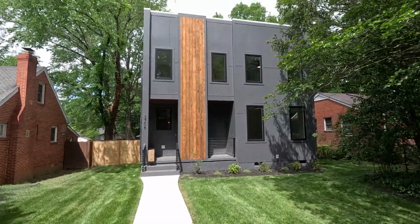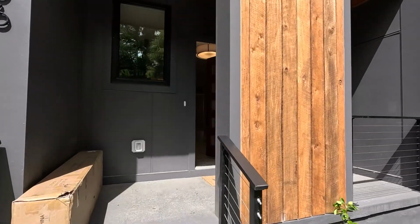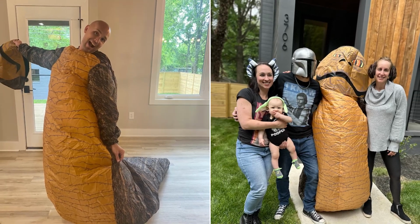Now, this last one is a bit of a unicorn, because not only is it brand new construction in the city, but it's also a modern home. And Sarah and I were so excited to be a part of this sale, as were our buyers. They actually moved closing by one day so that they could close on May 4th, and they bought me an inflatable Jabba the Hutt costume, which I gladly donned. Suffice it to say, we had a blast working with them.